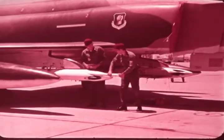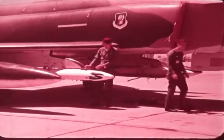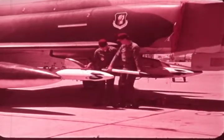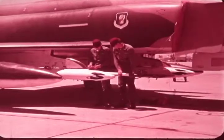You will be working with bombs, missiles, and gun pods. And very frankly, it will get a bit sticky on occasion, particularly when you are dealing with a bulky missile or a stubborn gun pod, and the time allotted for loading is dwindling down to a matter of minutes.